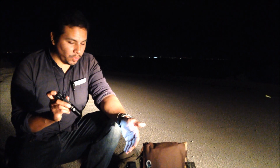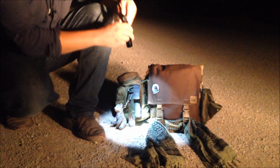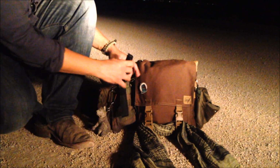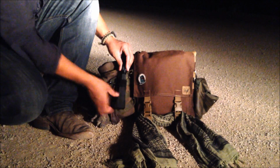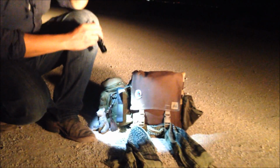Other than that, I really do wish that it came with some kind of nylon pouch. Once again, this flashlight is way too big to be carrying in my pocket. So I think it'd be useful to bring a little nylon pouch to attach it to your backpack. Now this one was from an older flashlight that I had that I lost, and it fits pretty good in there. So that's how I keep it.